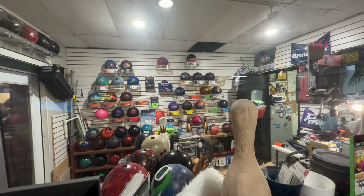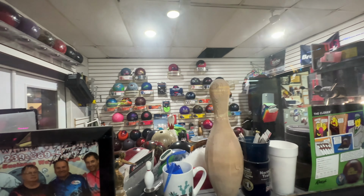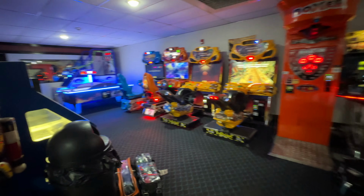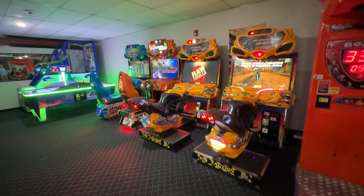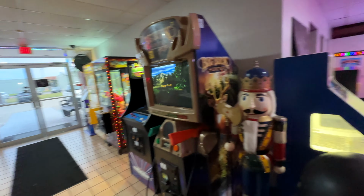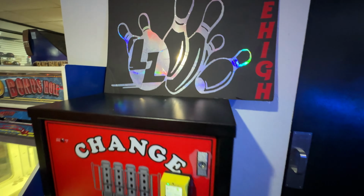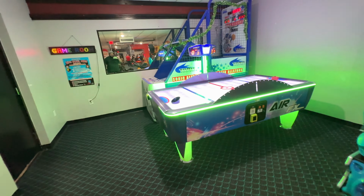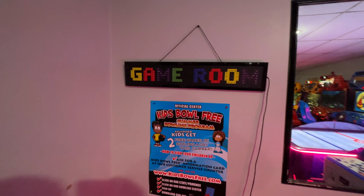So if you need anything done to your ball or you are looking for some new equipment, definitely check them out. Looks like they got a lot of stuff here. Here's a little bit more of their arcade. That's the door we came through. Got a little air hockey. And that basketball, I think I saw this one over at the Gator place. There's a little game room sign.